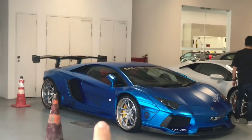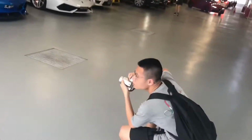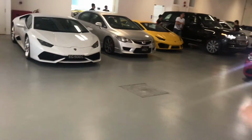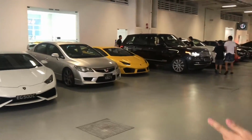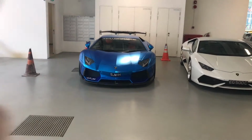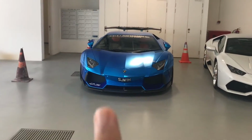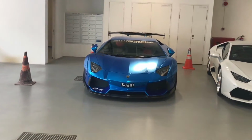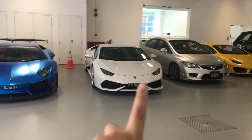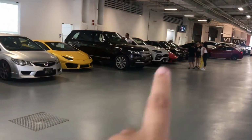It's nice. Liberty Walk Aventador. You've been there since yesterday already, right? I just saw my dream car with the white body kit, so it's extremely cool. I think it's the only one in Singapore. Currently, there will be a new Liberty Walk event soon. The Aventador S? No, just a normal Aventador.